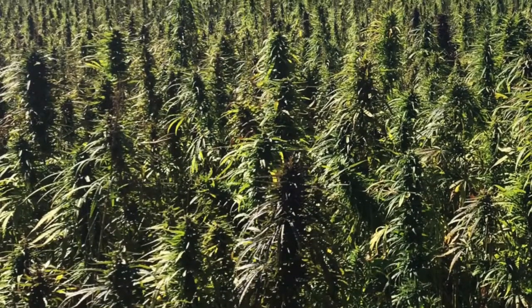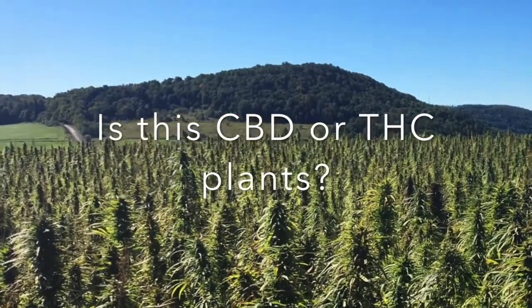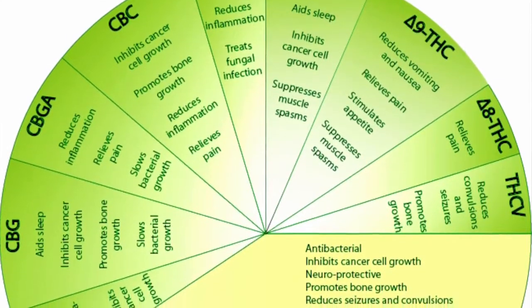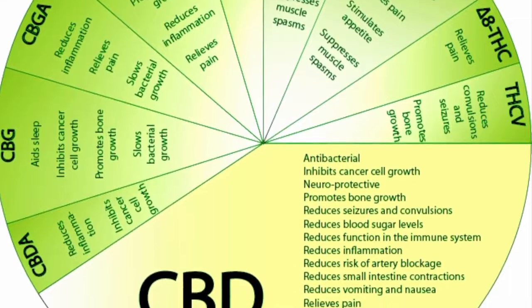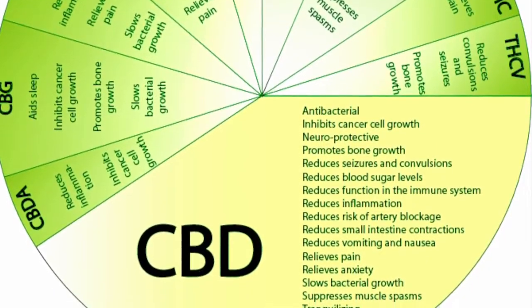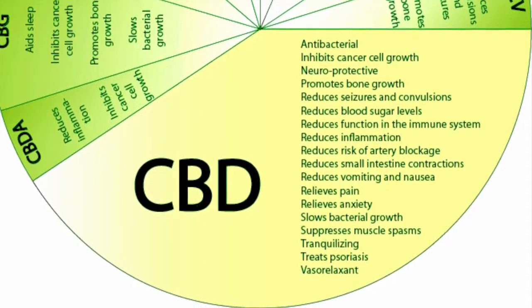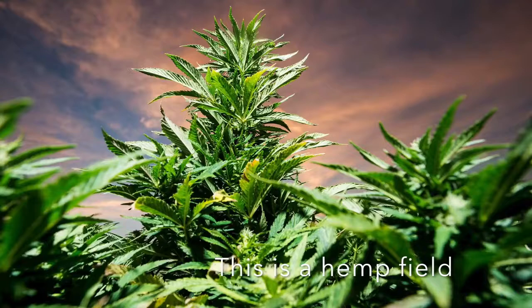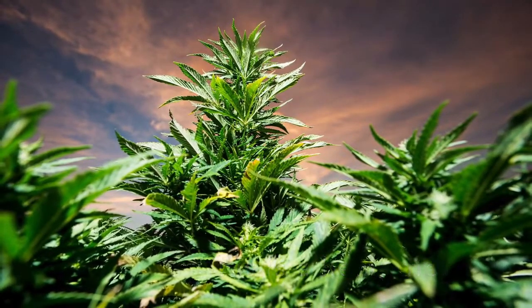So what is a CBD flower? What's the difference? Well, CBD flower is cannabis bud that helps people relax without feeling out of their mind high. In fact, if you do feel high from a high THC product, you can even use CBD to bring you back down to equilibrium. THC is one of the many cannabinoids found in the cannabis plant, and CBD also makes up a sizable portion of that.